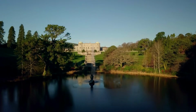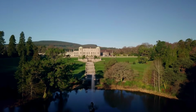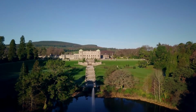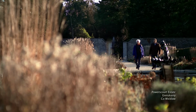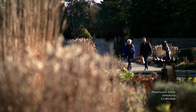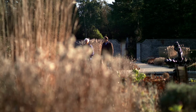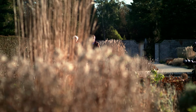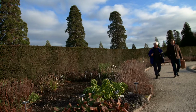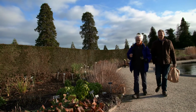To find out, I've come to the Parscourt Estate, home to one of the most perfect historic gardens in the world. Peter Dowdall is a celebrity gardener who advocates for a more natural approach to gardening. So I asked him for some tips. Peter, for householders now and gardeners trying to avoid using pesticides and herbicides, what should they look out for?